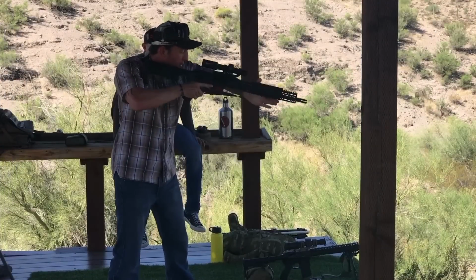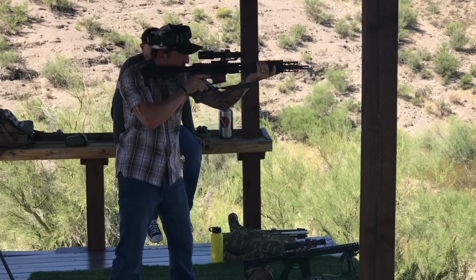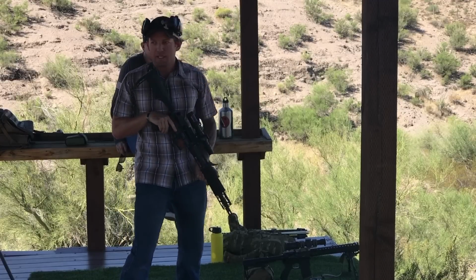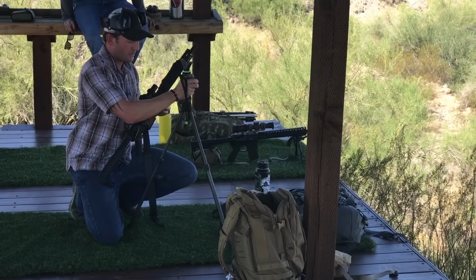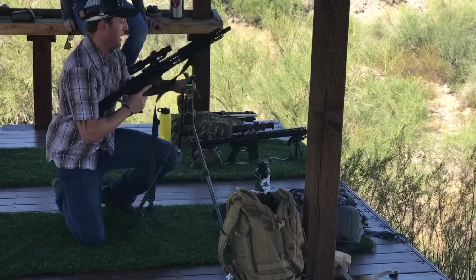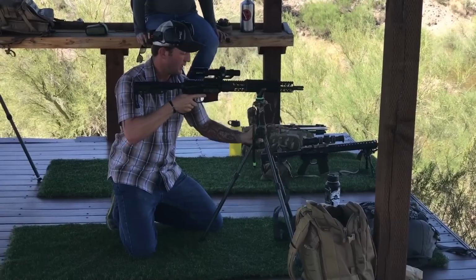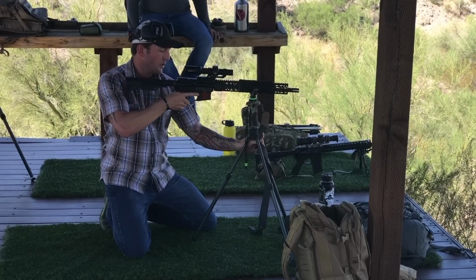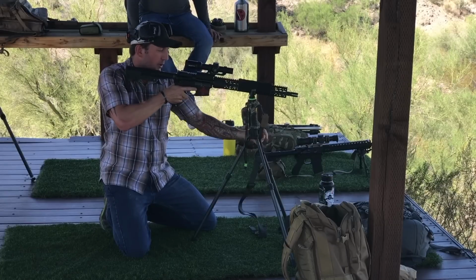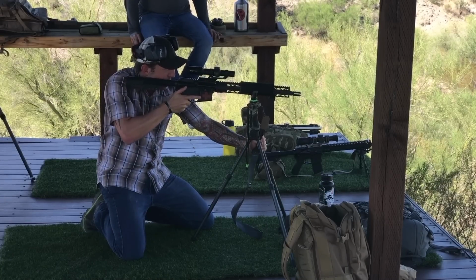Just cinch it down enough to squeeze into it for your longer shots. It doesn't take a lot of time, and it will increase your accuracy, just putting it under tension. If you run some type of shooting stick in a hunting atmosphere, it's like that. You're going to do it with your sling: just take your sling and wrap it around the front. Then all you do is torque down with your hand, and that'll put front tension on your rifle to lock it into position for you.